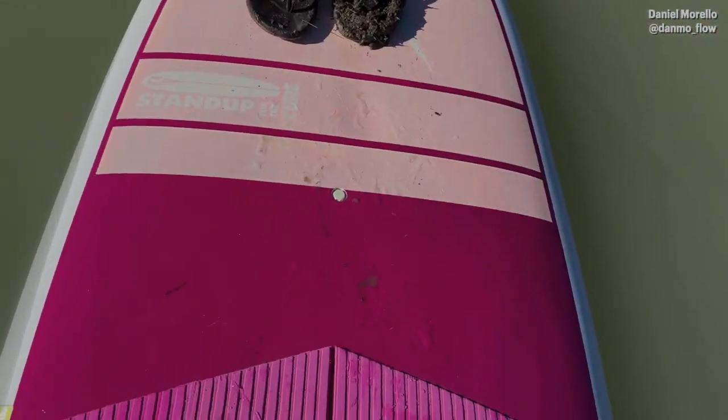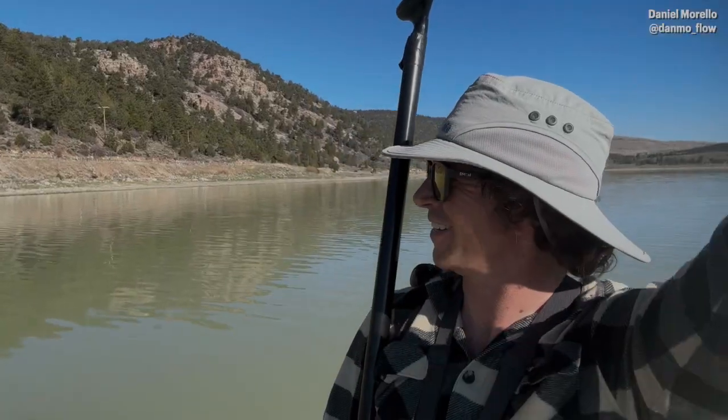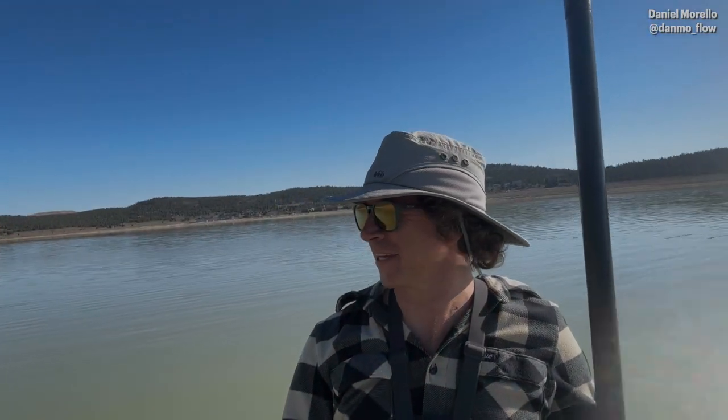Let's check on our stowaway. Just chilling. Hey buddy, thanks for coming along for the ride, keeping me company. I just turned the video on, hopefully in time to get honked at by the trash truck. Oh, that's funny. I was actually paddling close to shore here to see if I could get anyone to honk for me. Let's see if we can get another one.